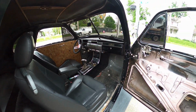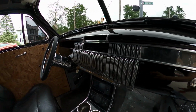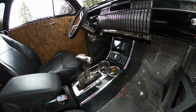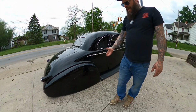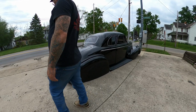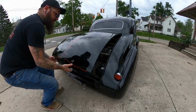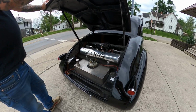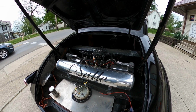Pretty close. Nice dash. Look at that. Painted shifter, painted dash. Very cool. Bagged, of course. The powerhouse. Beautiful.